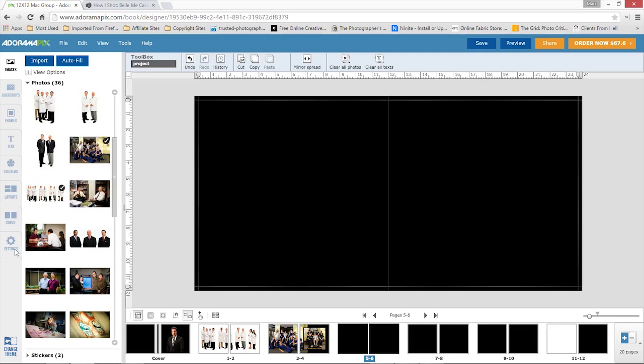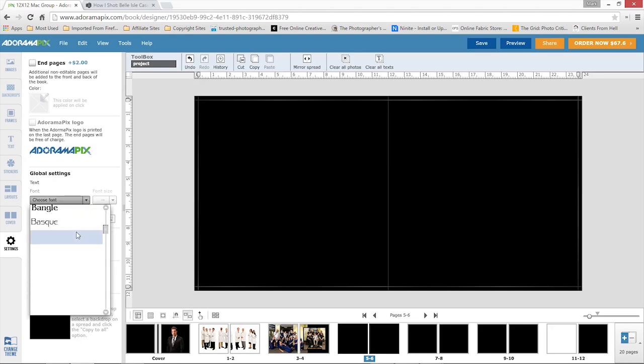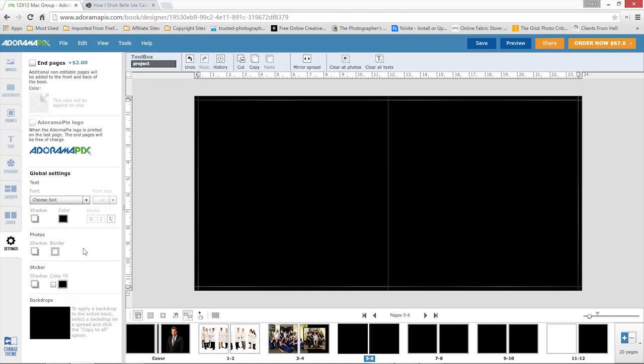And actually, over here on the left, if you go all the way down to the settings option, this is where you can add the end pages to have the double blank on side cover, and technically first page would be blank. You can add the AdoramaPix logo if you want to save $1 or $2. You can choose what your default font is going to be if you're going to put your text in the program itself. And you can predefine your shadow and border, sticker colors and backdrops here as well.